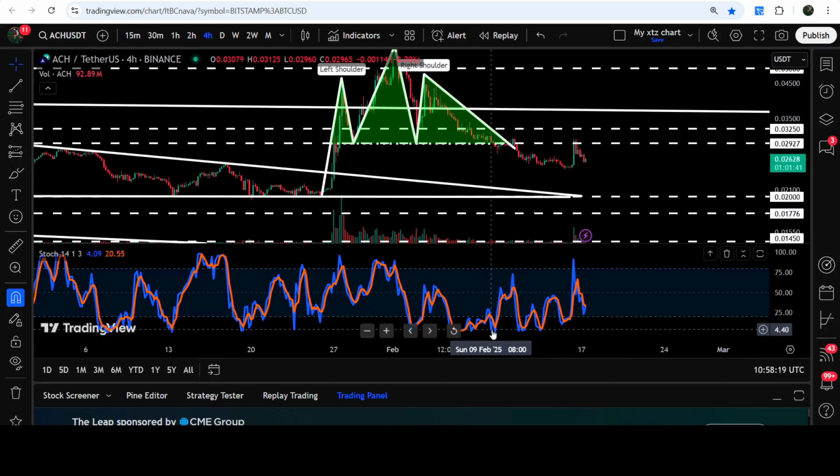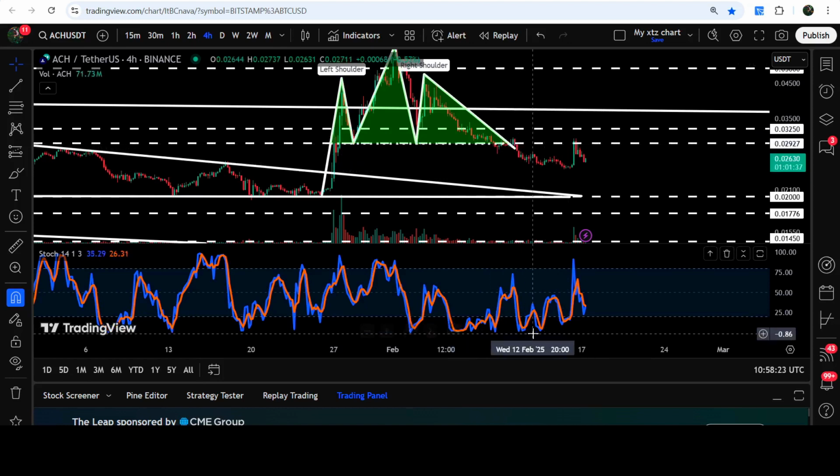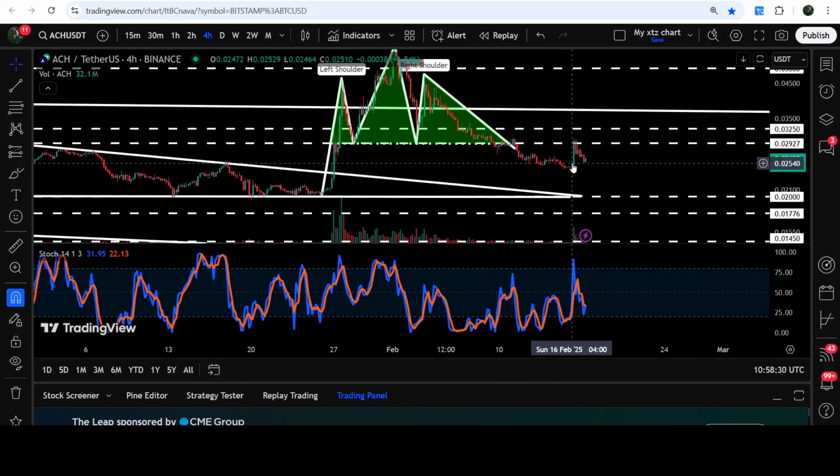By the way, recently we also had bullish divergence. You can see that the price was forming lower lows, and RSI, the stochastic was forming higher lows. That was a quite clear bullish divergence signal, and the price started this nice reversal. But again, it has moved down.